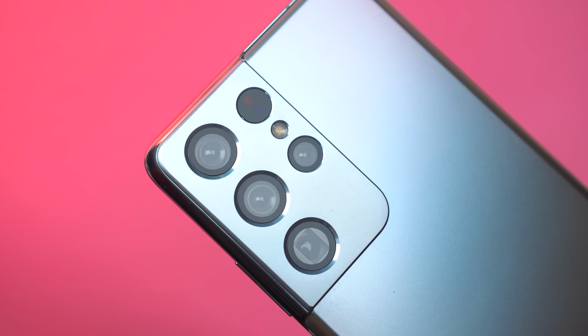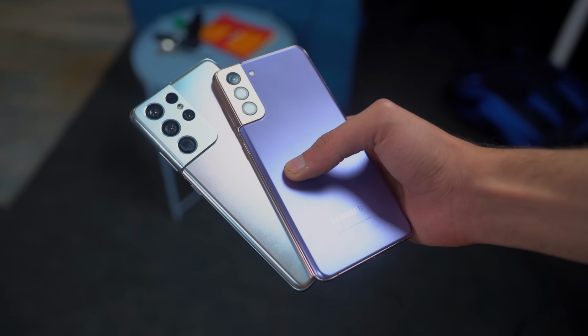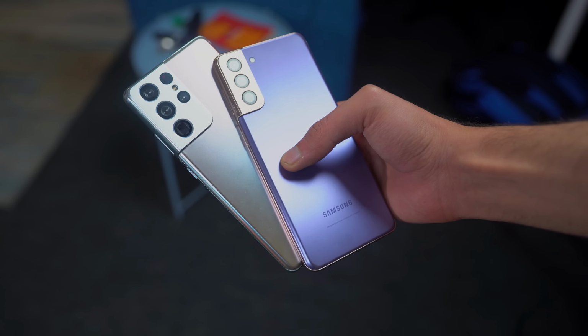The camera bump may appear to be bigger, but it isn't as outward as my Note 20 Ultra's bump. And it looks even more beautiful on the S21 and S21 Plus, especially with that violet color. I think that's definitely the best color of this whole lineup.